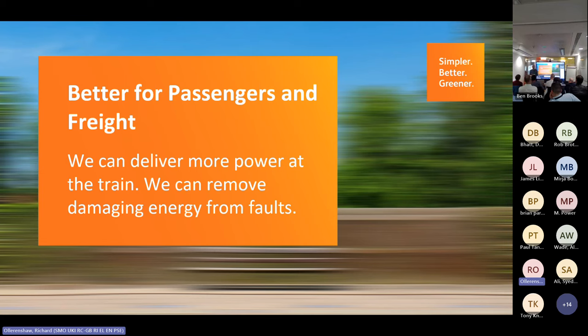If we're going to be putting more electric services through, we didn't want to have more passengers stationary on more trains for longer. So we knew we had to limit the amount of energy that went through. And that is something that we've limited by setting the amount of fault current that can flow in a fault and the duration which it can flow for.